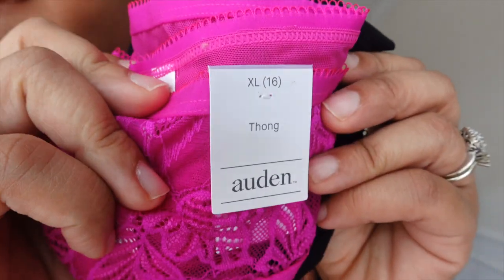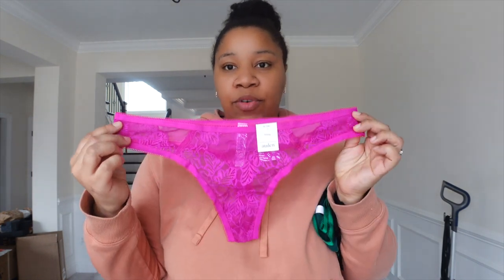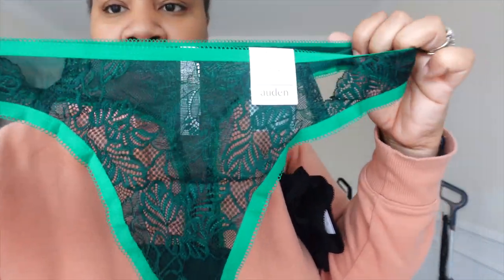So I am a this kind of underwear wearer. I don't want to say that out loud because all my kids can hear, but they had some really cute ones. So I got these like lacy ones. That's what they look like in the back. So I got pink. What did you get? I got pretty much all the same ones, but these are green.